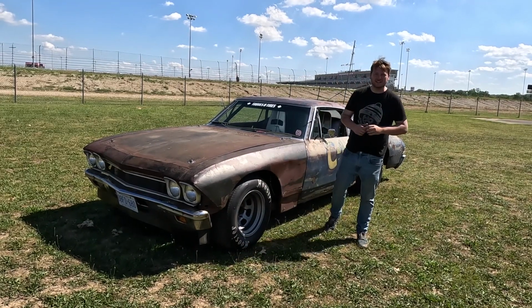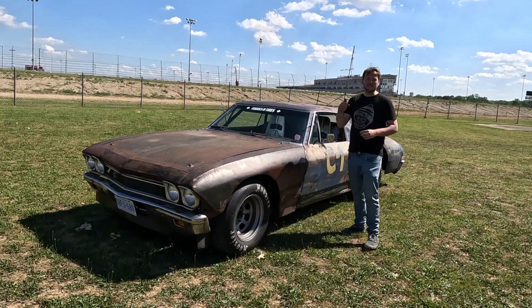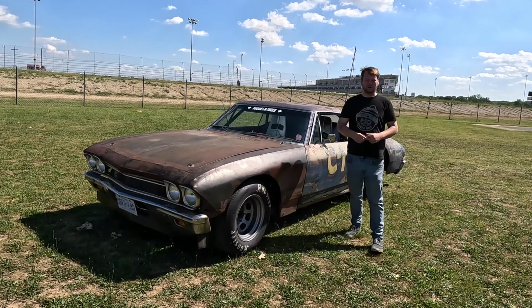As always, I'm Zach, and this week we're taking the C1 Chevelle, my street legal stock car, on Hot Rod Power Tour.